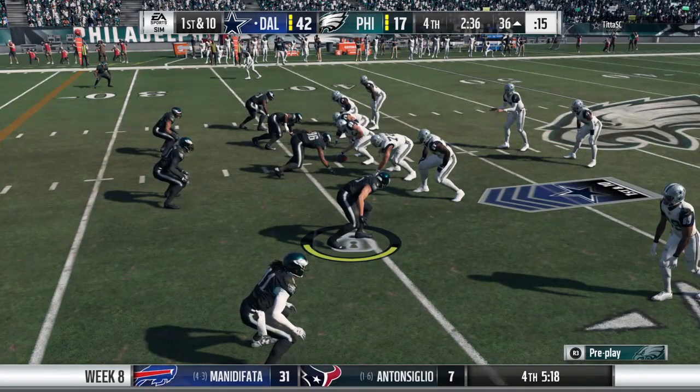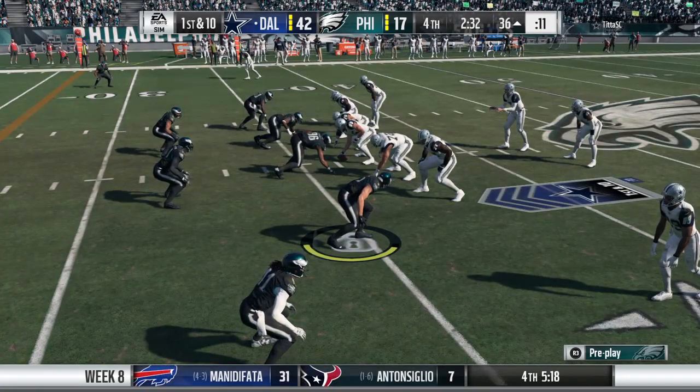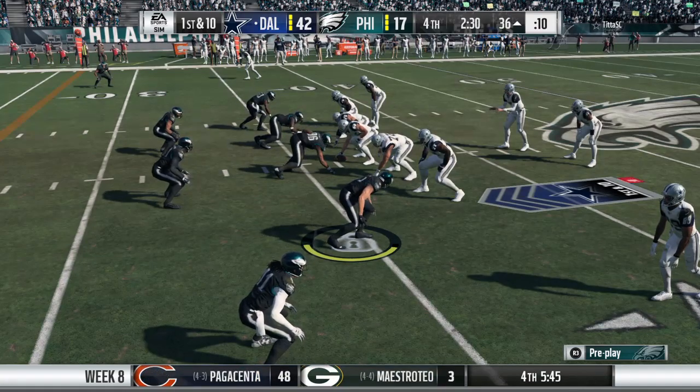Now let's go. Green 39. I can't believe they even let you play.